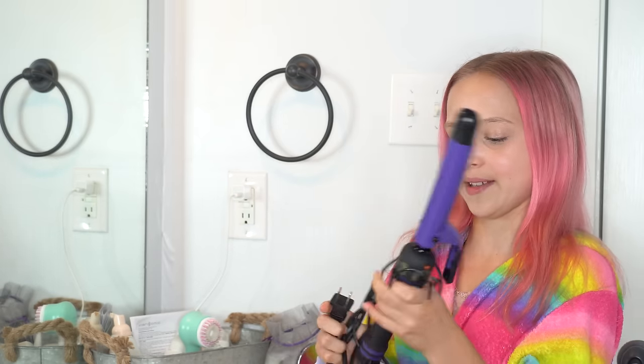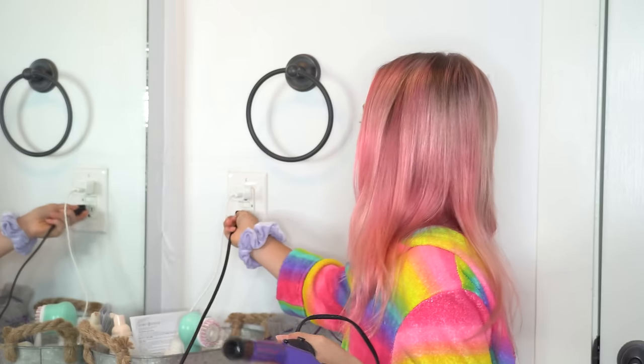Today I have to do a couple of promo pictures, so I just decided to curl my hair, go all out. I don't do this every day because why would I curl my hair if I'm just gonna put it in a ponytail all day or something? But today I am going to.